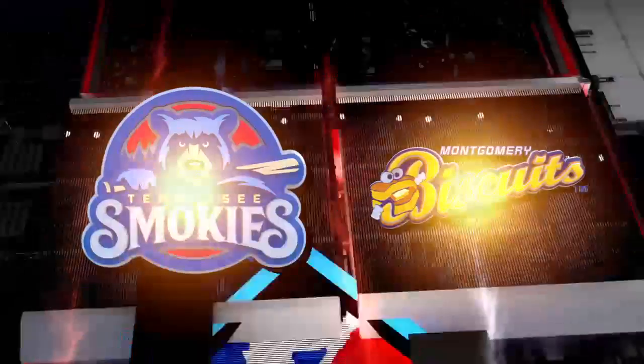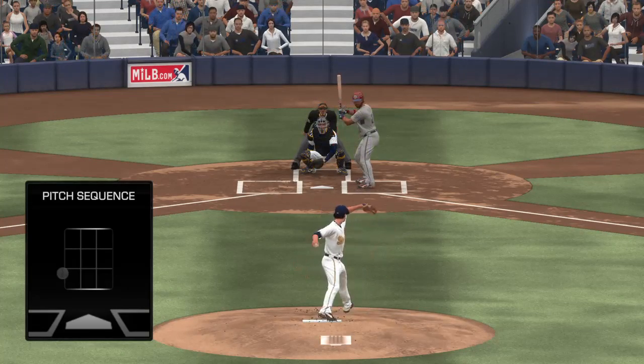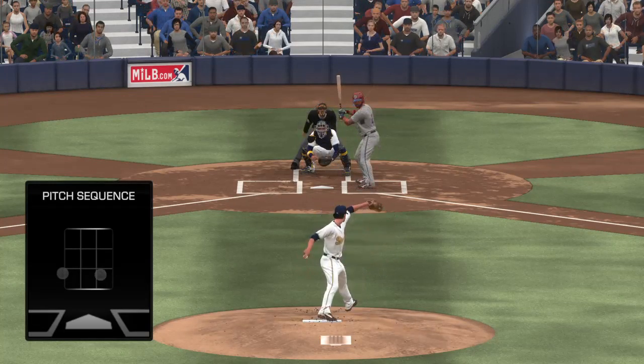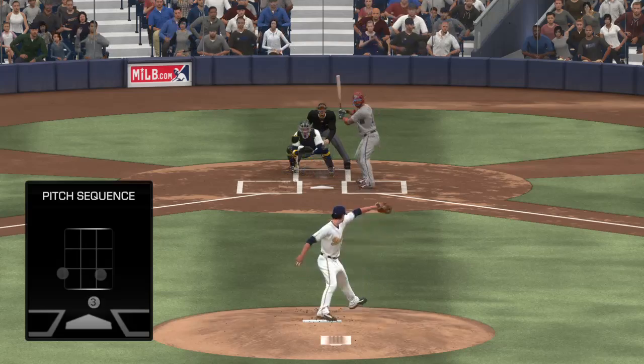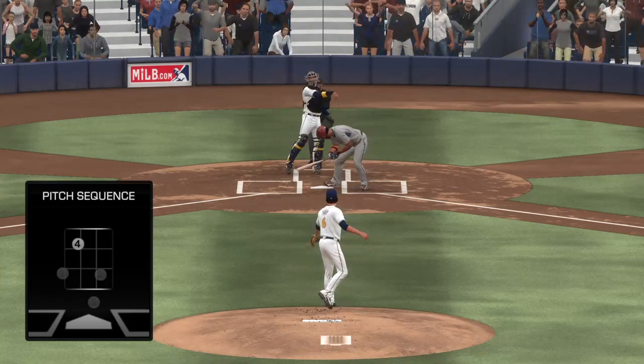Let's take a look at the sequence here again. The first 3 pitches, all 3 down in the zone. So now you've got a guy that's thinking something down around the knees. He's conditioned to kind of look down there. That's when you mix it up and put it by him at the letters.